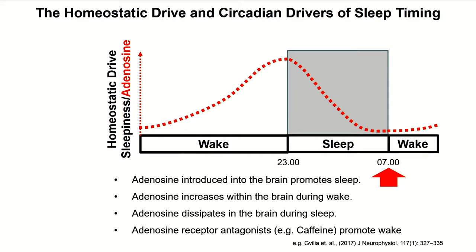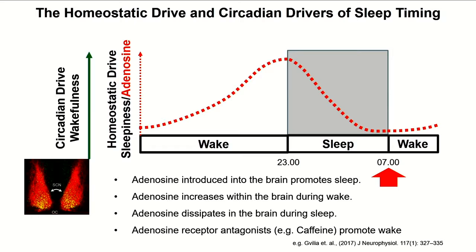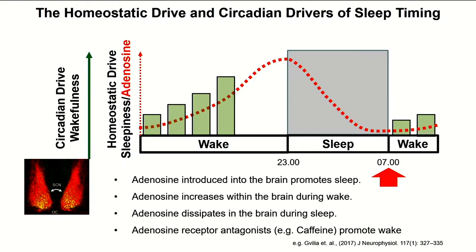Now this homeostatic drive for sleep is opposed by, in a sense, the circadian drive for wakefulness. So in the morning, we see relatively low circadian drive for wakefulness, and it doesn't have to work very hard because the homeostatic drive for sleep is fairly low. But what happens is that the circadian drive for wakefulness increases throughout the day as the homeostatic drive for sleep increases. And of course, in the late afternoon, early evening, the homeostatic drive for sleep is extremely high, but it's opposed by the circadian drive for wakefulness.